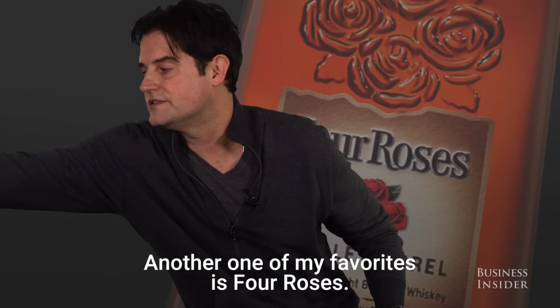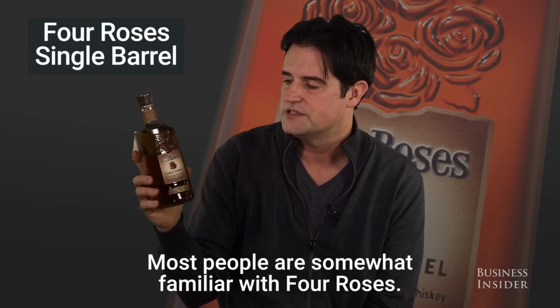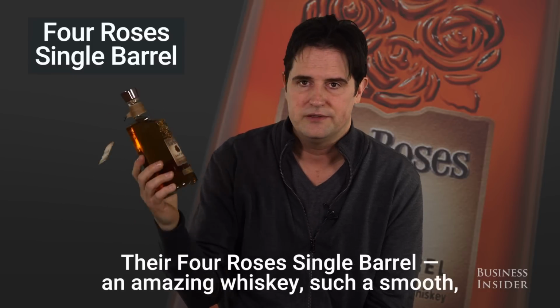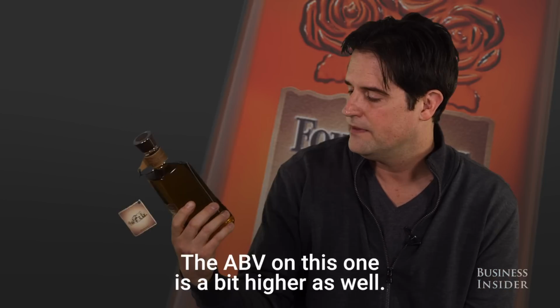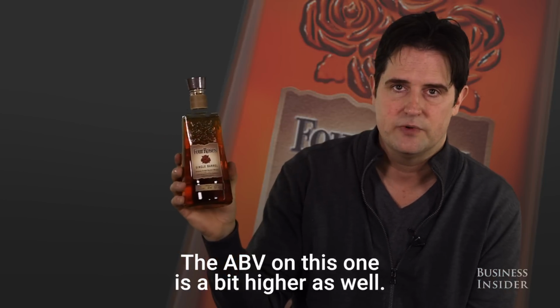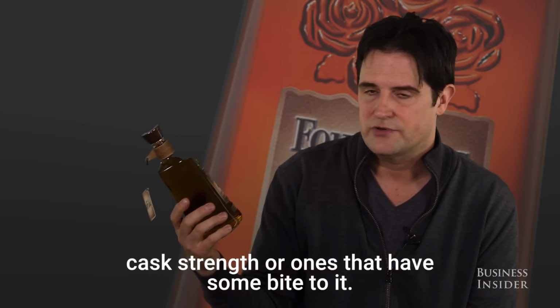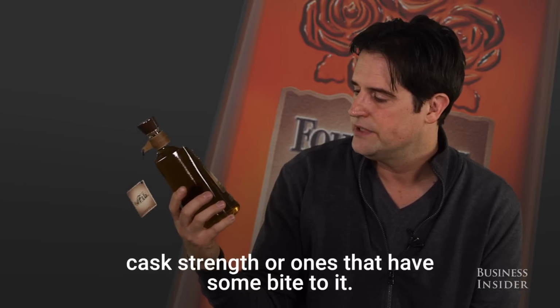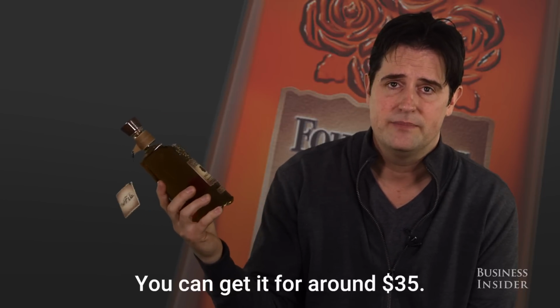Another one of my favorites is Four Roses. Most people are somewhat familiar with Four Roses. This is Four Roses single barrel, an amazing whiskey, such a smooth, easy drinking whiskey. The ABV on this one is a bit higher as well. With my whiskeys, I tend to go for cask strength or ones that have some bite to it. This is 50%. You can get it for around 35 bucks.